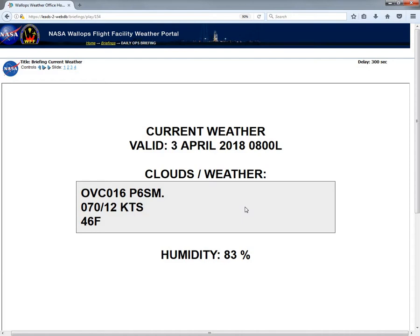Again, that east northeasterly wind is continuing at about 12 knots, and we're going to see that slowly turn more to a southerly direction as we go through the day today, as that frontal boundary lifts north through the region. Current temperature at 46 degrees, relative humidity at 83%.